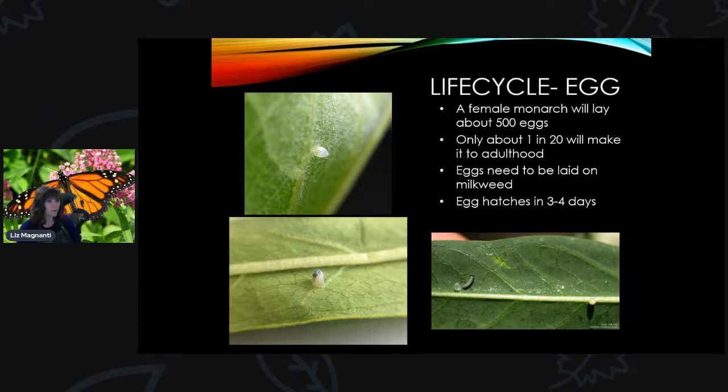And the whole life cycle of the monarch butterfly is all temperature dependent. So if it is warmer outside, it tends to go faster. If it's cool, it goes slower. If you're raising them indoors, it tends to be on the slower side too due to air conditioning. So it is temperature dependent, so it can vary a bit.